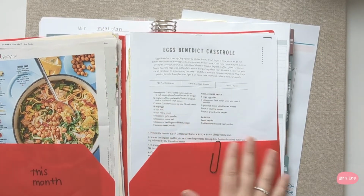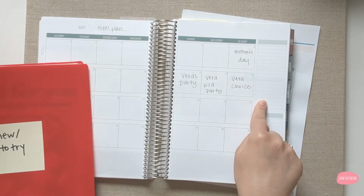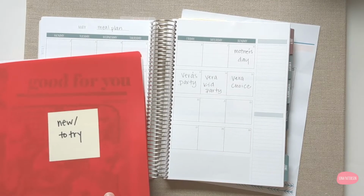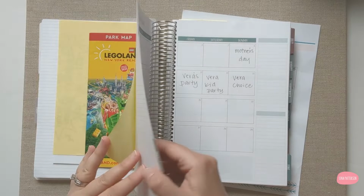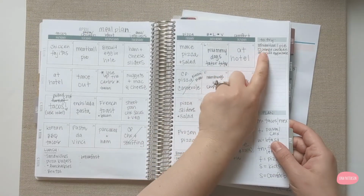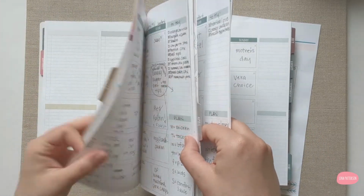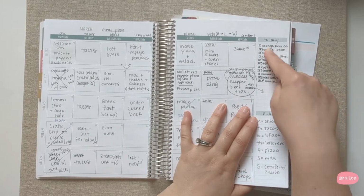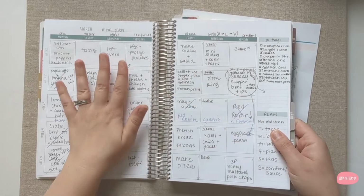So basically, at the beginning of the month, I will write down in this column what I want to try from my new folder of meals. So like in April, it's not really a good example. Oh, hello. It's not a good example because I didn't really put that much down, but let me look at March because here we go. So this is what I really tried to make sure that I wrote down in the meal plan.